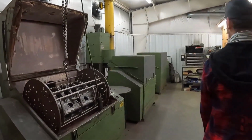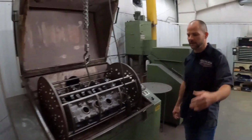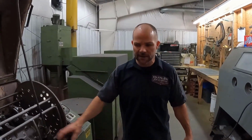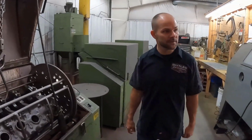I literally think everything we got's already been cleaned. It moves pretty quick. Once it comes in, it gets cleaned. It's the first thing we do before we can really check it for cracks, sonic tests, things like that. We have to get it cleaned. That's the first thing we do as it comes in.